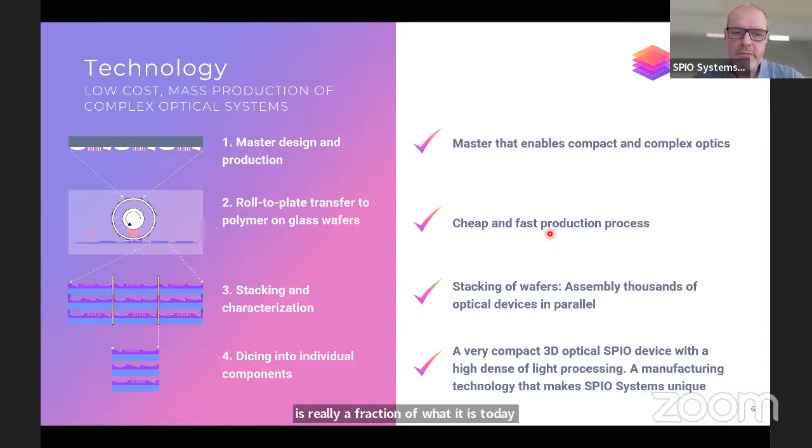And also by this method, by bringing in more wafers together, we can have a very high degree of optical signal processing on a very small cubic footprint, because we have not only one layer, we have multiple layers. So you can bounce the light up and down through the stack here. So we can have a really high and compact optical processing.